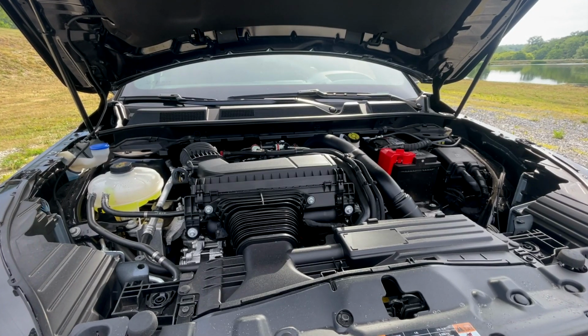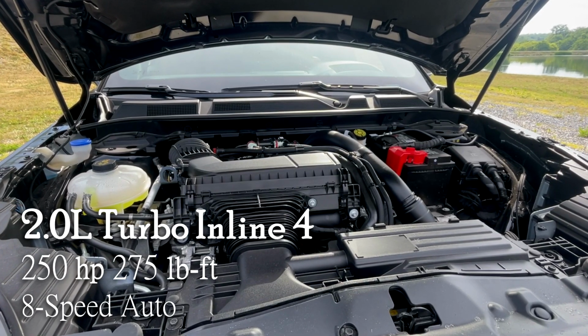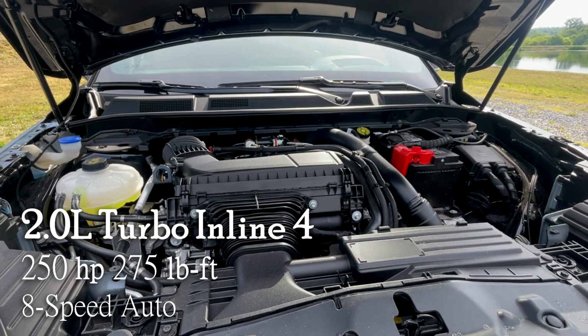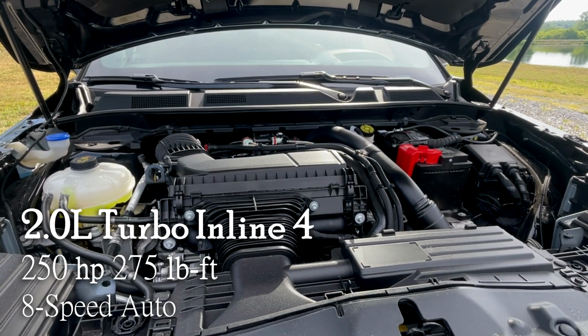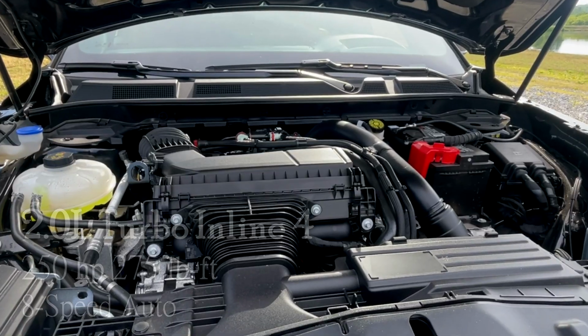Moving underneath the hood, this is powered by a 2-liter turbocharged inline 4-cylinder that makes 250 horsepower and 275 pound-feet of torque. And that is paired to an 8-speed automatic transmission.